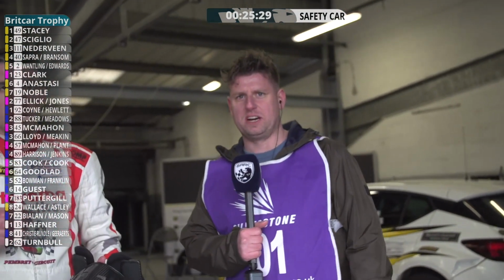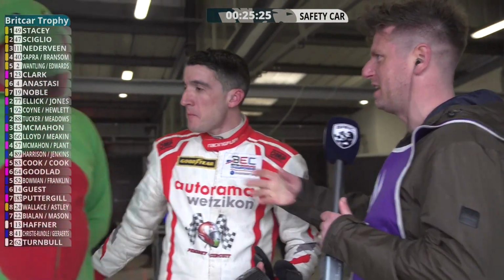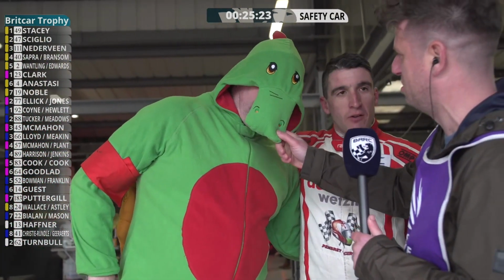Right, so safety car coming out. It's getting very busy here in the pit lane, but Reece Lloyd has just come in, and we've got a dragon with us as well. Or is it a platypus? I'm not too sure. Dragon and platypus.